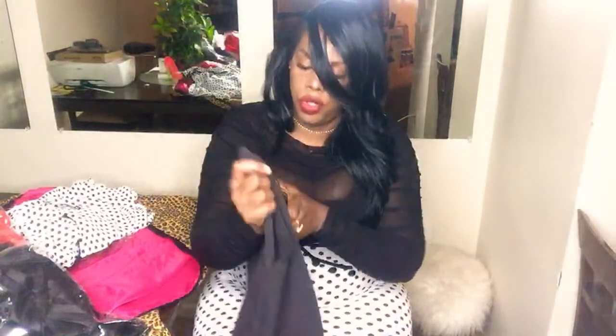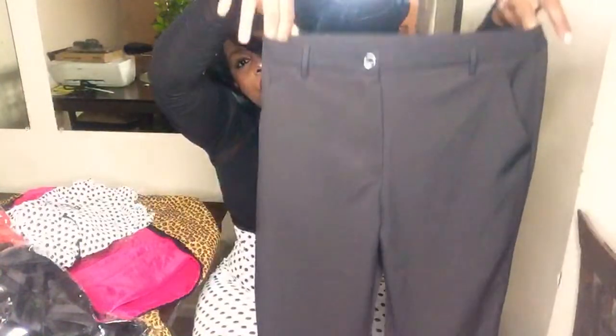These are so, so cute. Like I said, this is a size medium. I would say a size 10 could wear this. 10, 12, if you're like a slim 12, I would say. Because you definitely don't want your dress pants to fit tight. I would definitely want a comfortable fit, not real loose, so it kind of flows, right?